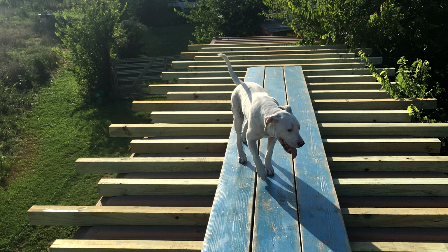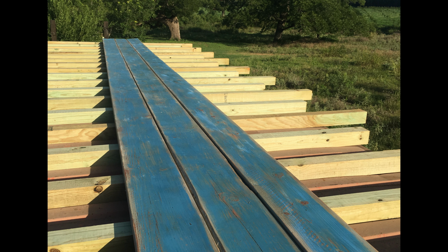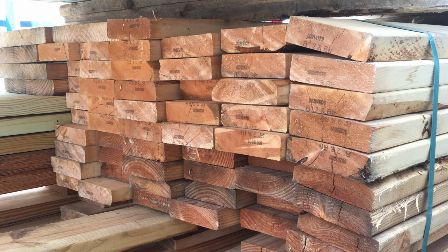So then we had to decide how we were going to do a deck on this, and how we were going to do a stable base. Turns out 4x4s fit directly in the middle. They fit perfectly, and they don't move. It took about 30 of them, and then we were ready to go. Within all of that haul, there were these 28-foot 2x10s. They were beautiful boards.